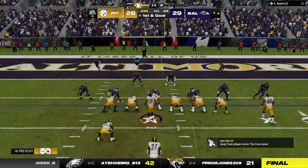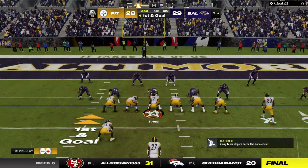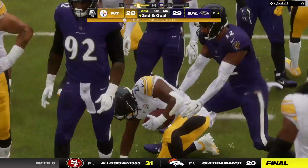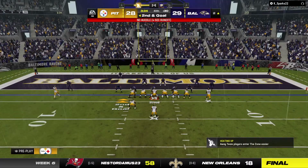And the question now, how do they want to work the clock here on 1st and goal? A field goal would give them the late lead. They'll run here with Pierce. And he's able to get it down to the 2-yard line. From the 2 now, 2nd and goal.